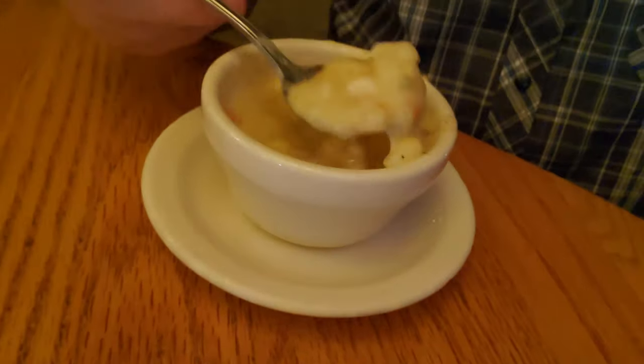The corn chowder. Oh, oh, oh. It just needs a little crab in it. It would be perfect. Would be back in the world, a little corn crab chowder. I don't like the corn.